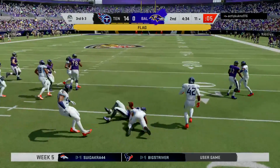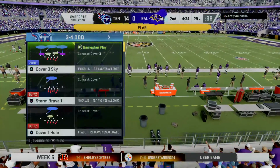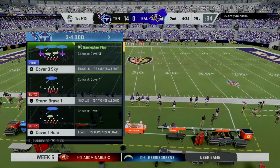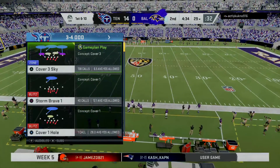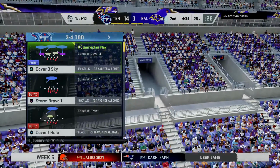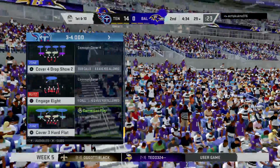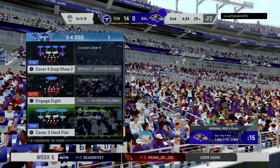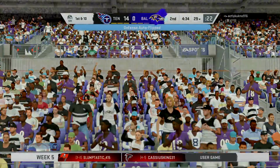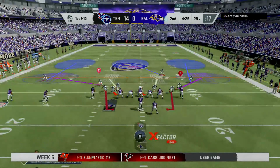Oh, what a move. And he'll be brought down with the first down and a late flag here, too. And he may get a few more tacked on for good measure. So the yellow flag came out, and that leads to a new set of downs for this offense. 1st and 10.